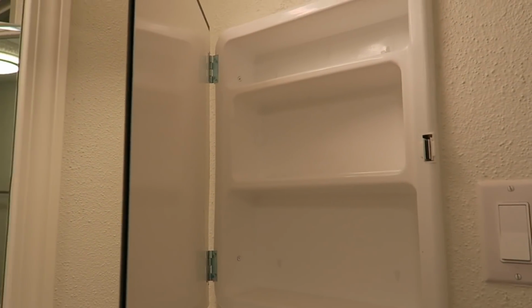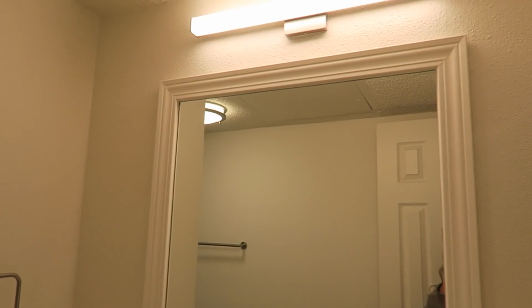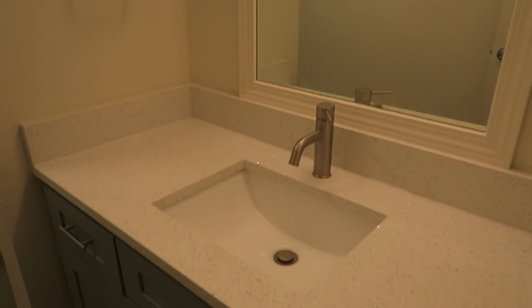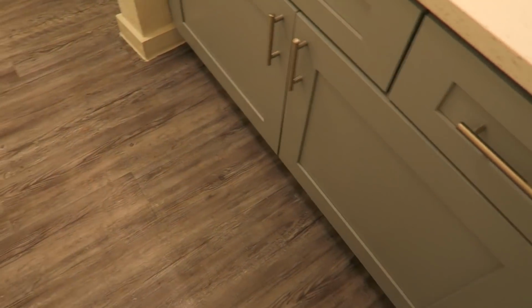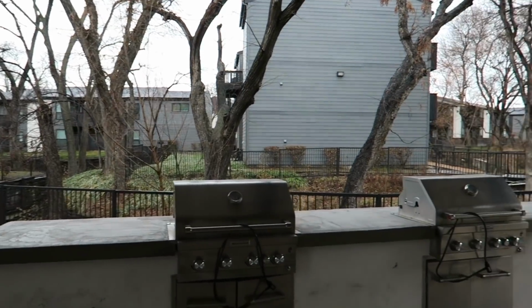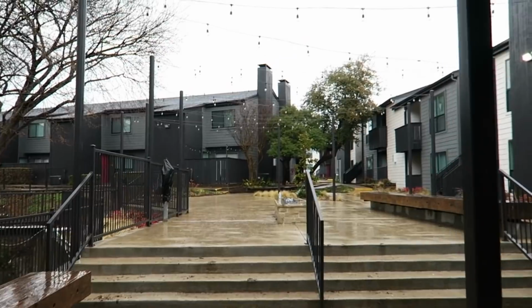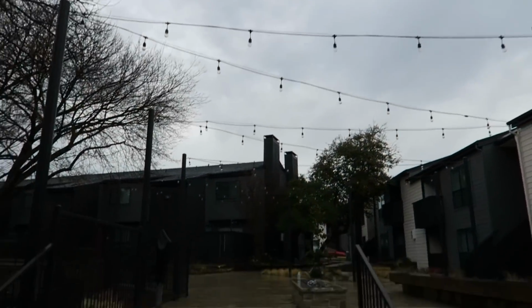It has a lot of storage in it, and it has actual quartz countertops, which just makes it feel a lot newer and higher quality than the apartment that I was at before. She didn't show me a gym or any amenities, so I don't know if they have that, but they did have this nice little barbecue place with lights, which was super cute.